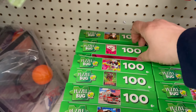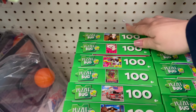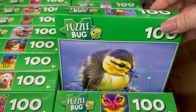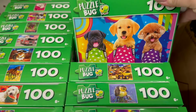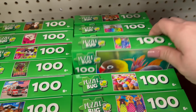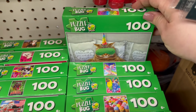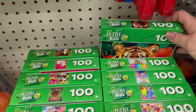Little dog. That cat. Those cows. Wow, they got a great selection. This little pig with some sunflowers. This owl. Little chick. Construction. Look how fun this one is. Got a lot of fun ones right here. Oh, that cat is fancy. A little spoiled cat. And then last but not least, that tiger is awesome.